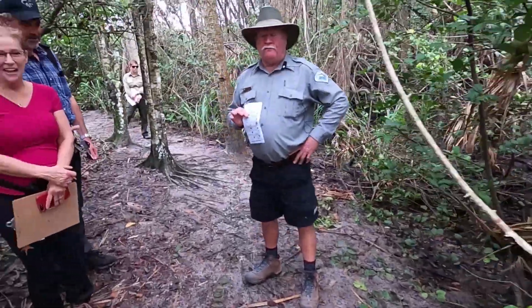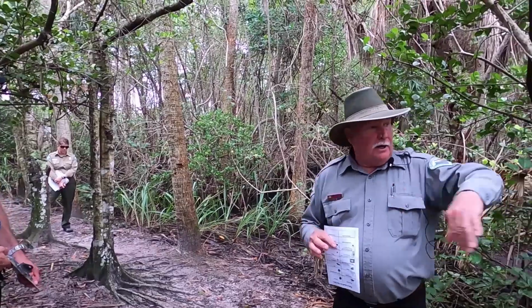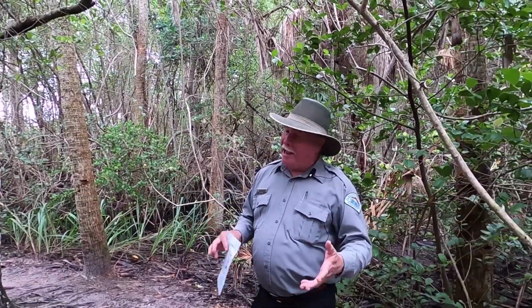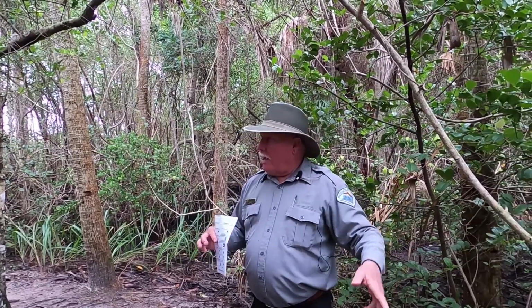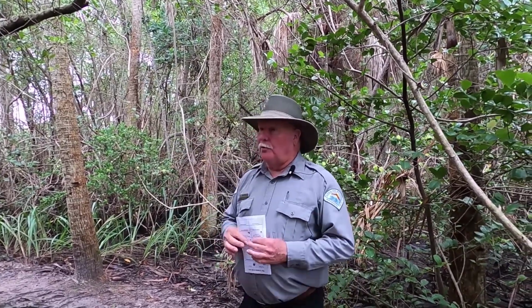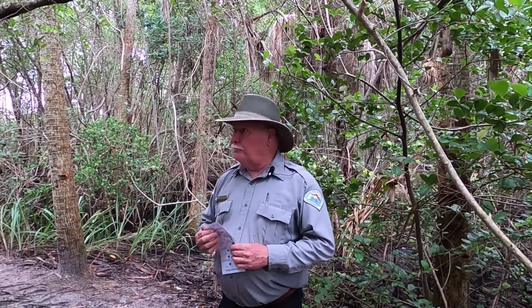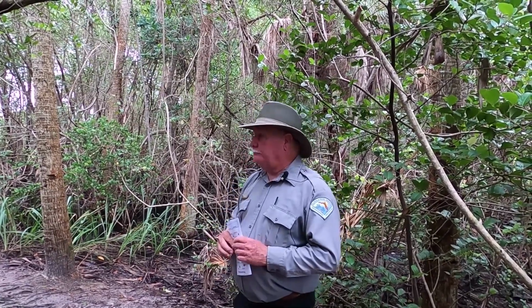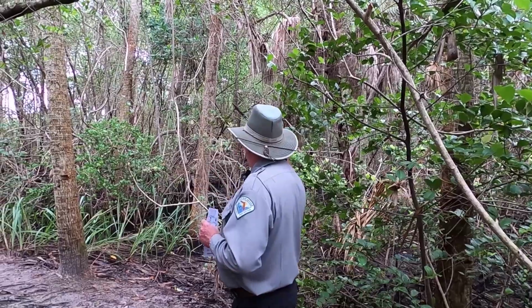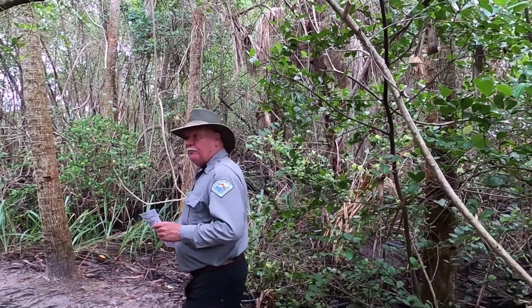But if we went further, when I do the actual river walk, at low tide, and it is not low tide right now, you can actually walk around this island and come out the other way. You would see a lot of live cypress, as well as cypress that, because of the saltwater intrusion, have in fact died. We'll go on the other section of the trail, and I'll show you some of the cypress there.